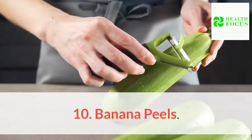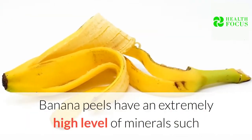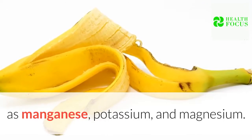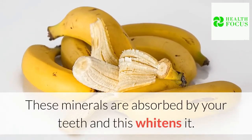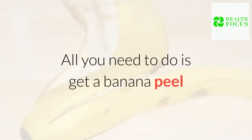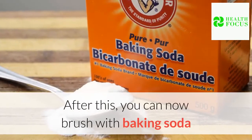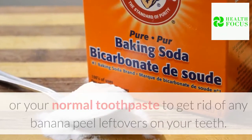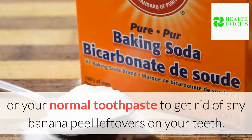10. Banana peels. Banana peels have an extremely high level of minerals such as manganese, potassium, and magnesium. These minerals are absorbed by your teeth and this whitens them. All you need to do is get a banana peel and softly rub its inside on your teeth for about 2 minutes. After this, you can now brush with baking soda or your normal toothpaste to get rid of any banana peel leftovers on your teeth.